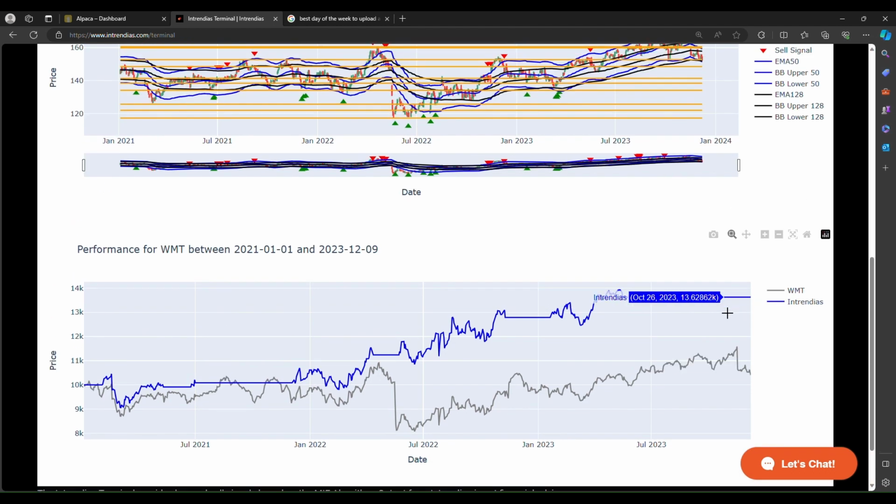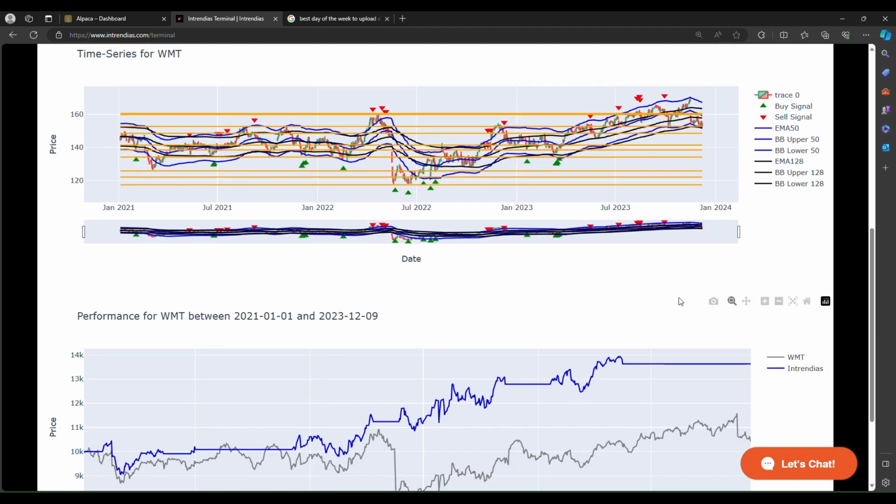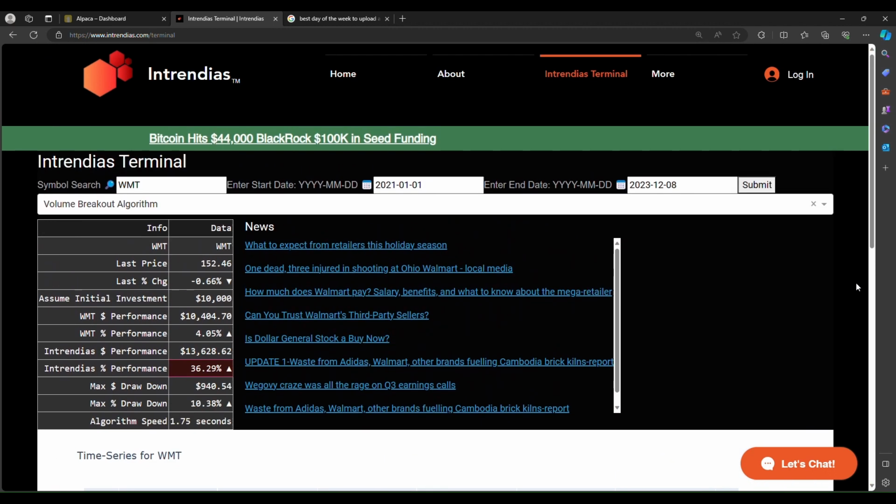So it'd be interesting to see if this could be a leading indicator of the overall economic environment, since Walmart serves a great deal of U.S. customers. So very interesting to continue to track Walmart stock.